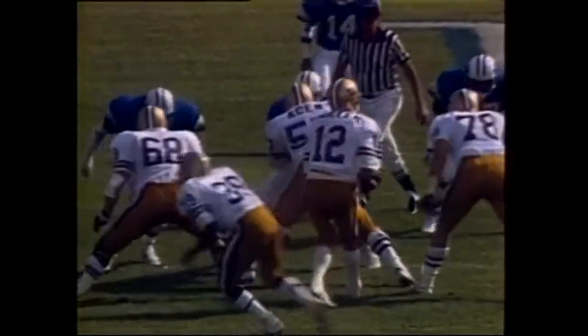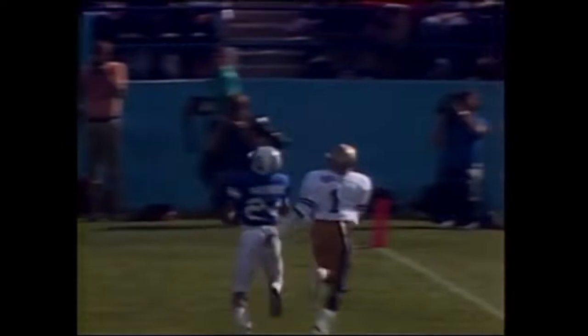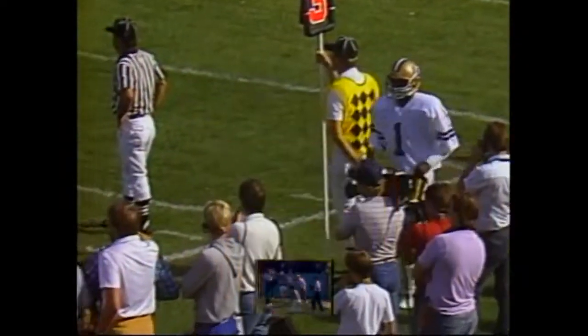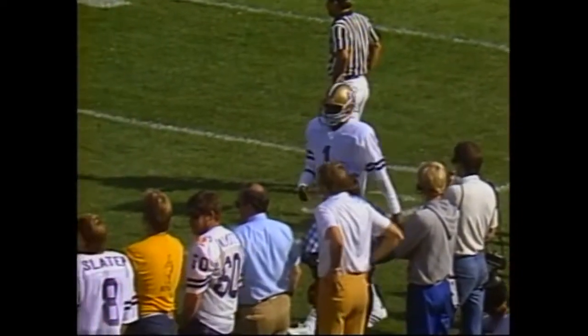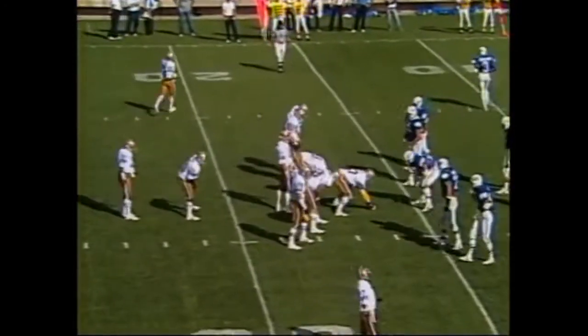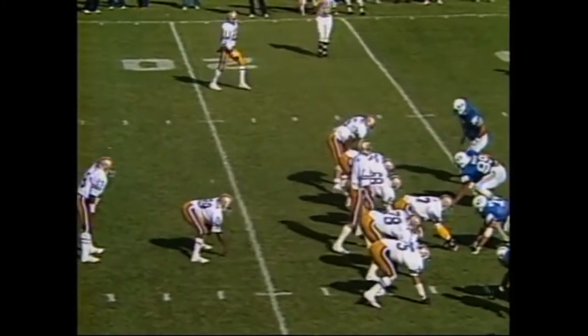Yeah, throw it up, and it's all timing on this play. You throw it up, and the receiver just goes up and tries to make the catch. But that time he overthrew him a little bit, and Shumway was right there with him. Good coverage by Shane. Shumway is a junior from Blanding, Utah. So he comes from a pretty small high school.